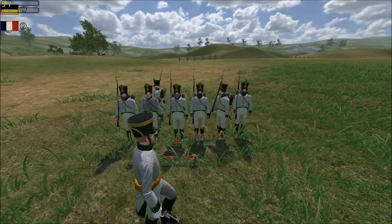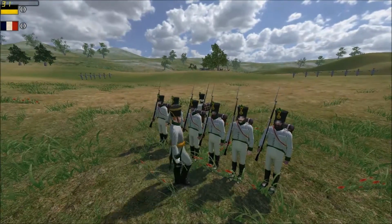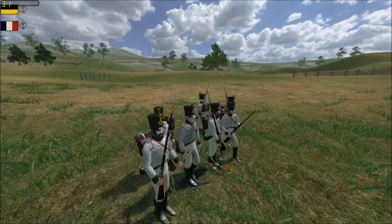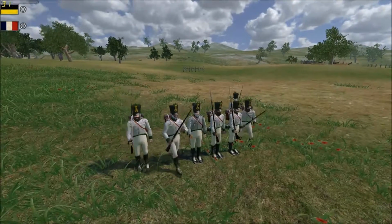Right, okay. That needs to be better, guys. Right. Wheel left. There we are. Right, try to stick in your position. Wheel right.